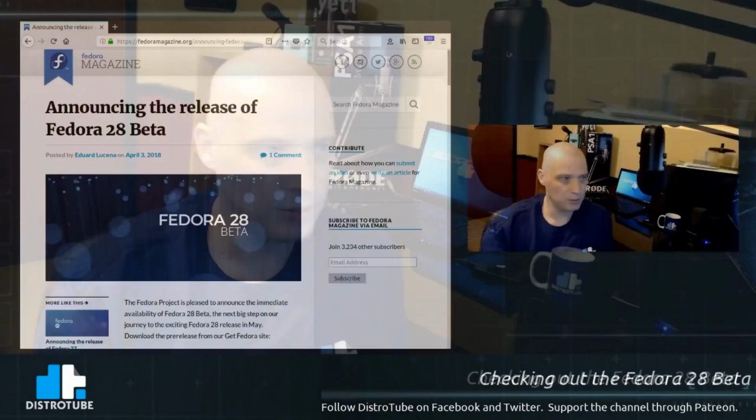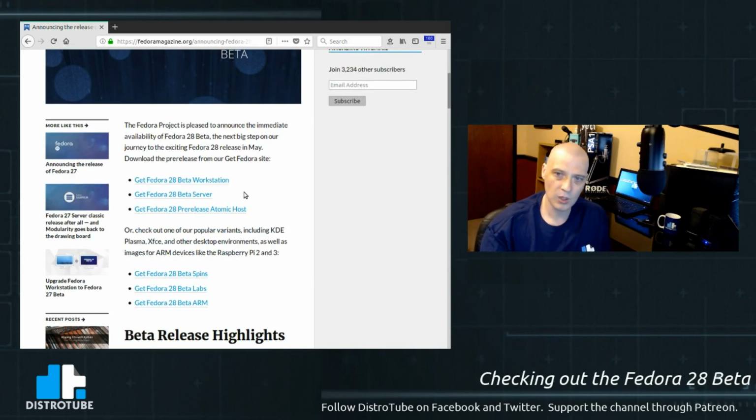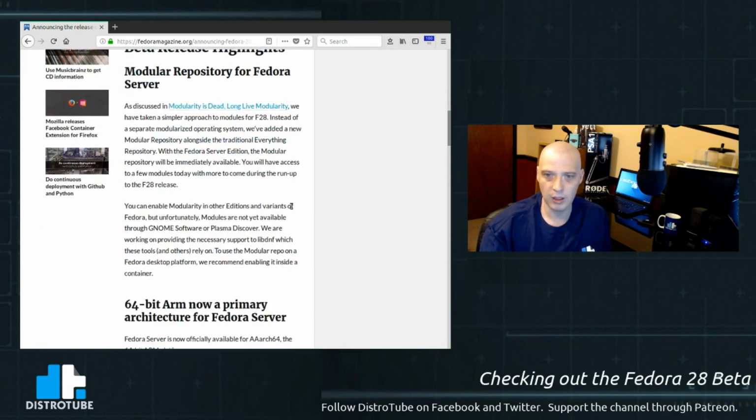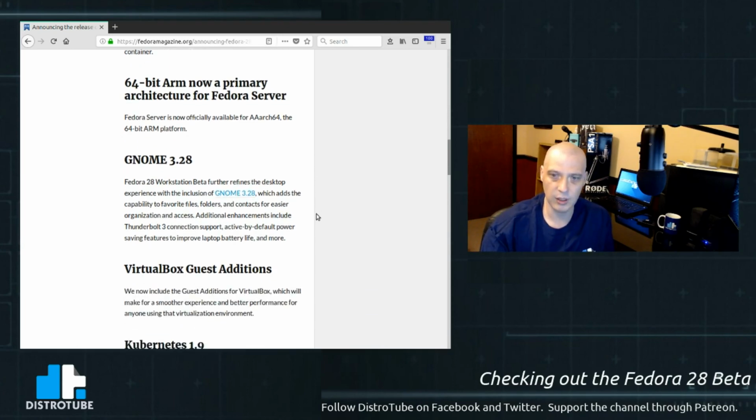Let me pull up the release announcement here in the browser. Here at fedoramagazine.org, announcing the release of Fedora 28 beta. They're pleased to announce the immediate availability of Fedora 28 beta, the next big step on our journey to the exciting Fedora 28 release in May. Well, let's see some of the big news. 64-bit ARM now primary architecture for Fedora server. I'm not taking a look at the server edition today. I'm going to download the workstation edition.